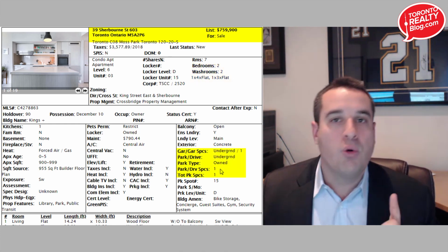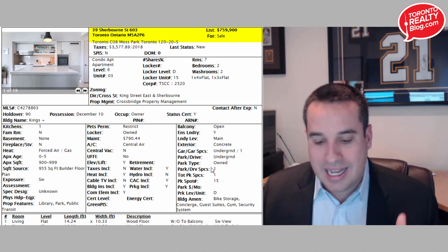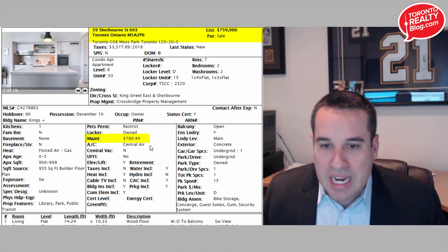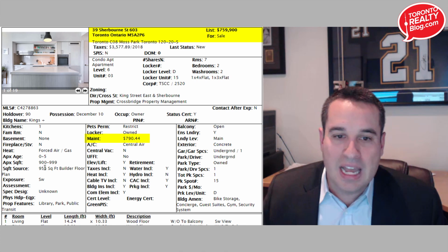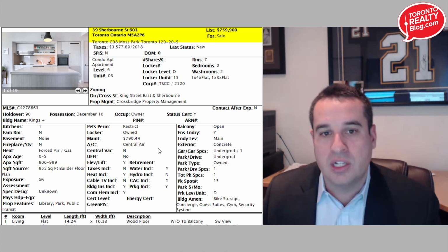We have parking. Problem in this building is there's a parking elevator. I know, first world problems. It's just not the best thing. Maintenance fees, $790.44 divided by 955. I'll save you the math. That's 82 cents a square foot. That's a little high for a building that's 4 years old.